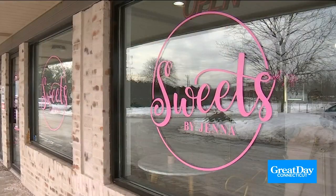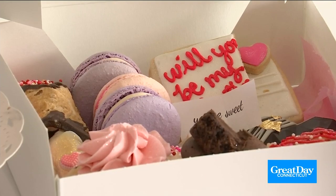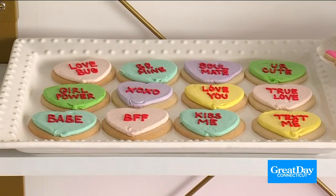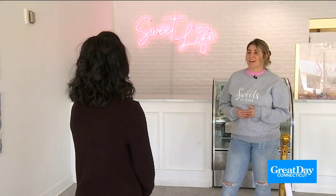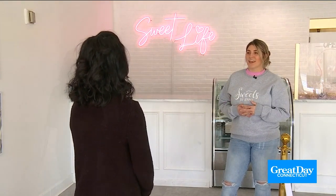Jenna Carone opened up Sweets by Jenna in Rocky Hill last fall. But if you told her 5 years ago she'd be owning her own bakery, she wouldn't have believed you. It started at home. I was just baking for my friends and my family. And I have a little brother and sister, so my mom would make me make all their birthday cakes.